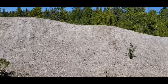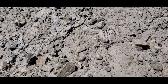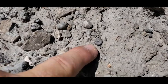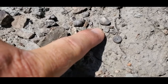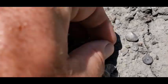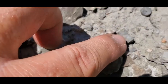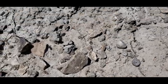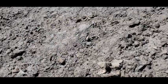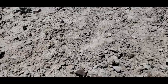Let's see if we can go over and see what's there quick. So here's a quick example of some of the things that you can find on the surface here. There's a crinoid columnal, a brachiopod, and this would be a bryozoan branch. And there's all kinds of different species of brachiopods in here. You just have to get on your hands and knees and crawl around because a lot of the material in here is very tiny.